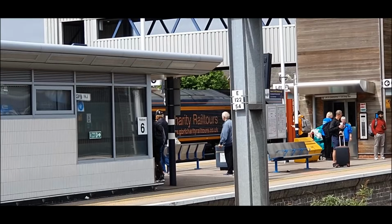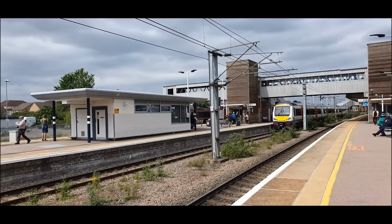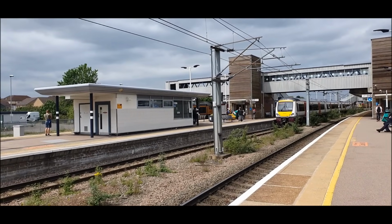Okay, well the 66 is powering back up again, however it seems rather pointless as it's going to have to wait for the 170 anyway.